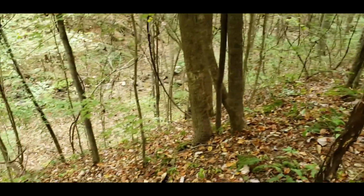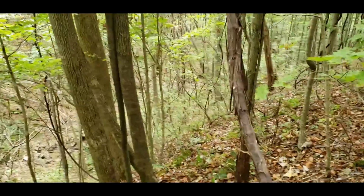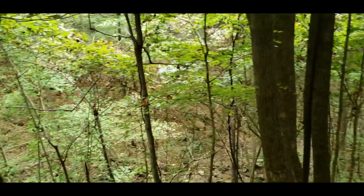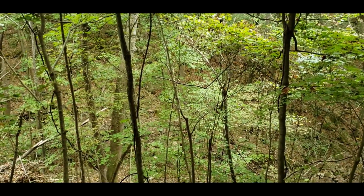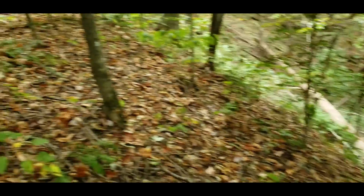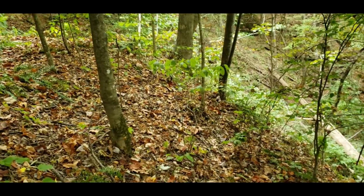All right, guys, I have just climbed up this big old steep hill, but the good news is I found quite a bit of ginseng right down in there. Found several bunches, about 10 or 12. Which is unusual to find that many in just one little place the way that was. But I was just thinking a little bit about Bigfoot.